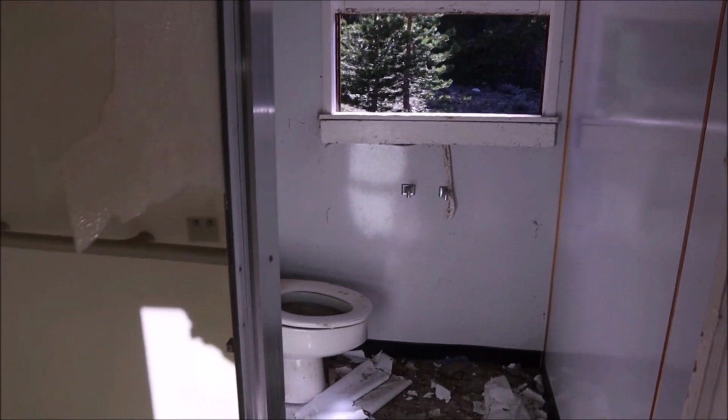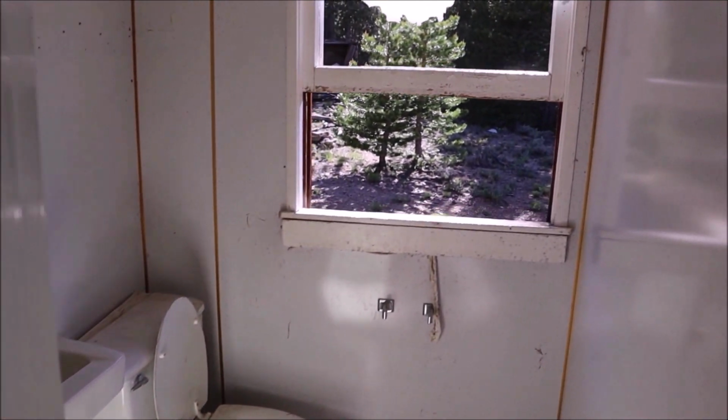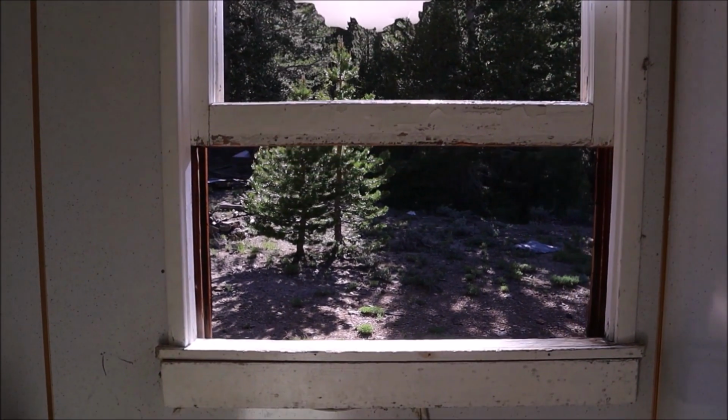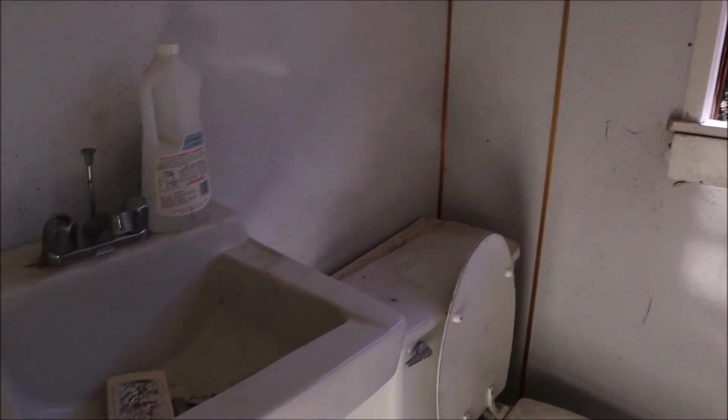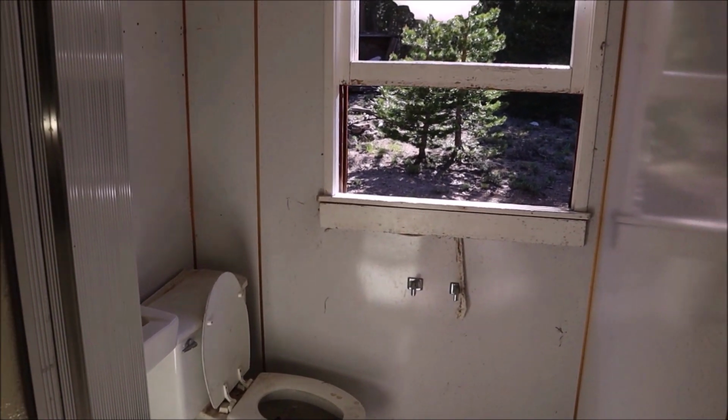So this is the bathroom. Have a walk-in shower right there, which I'm not going to open because I think this glass is going to fall if I do. This room is absolutely gross, so I'm going to close this back up. And unfortunately, the windows have been smashed. That's a shame. The other ones were in great condition at the bunkhouse, all the other buildings. So we have some bedrooms. Let's see.